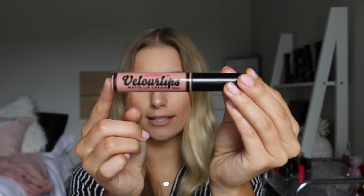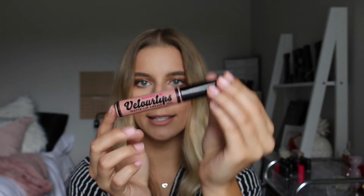Besides my Honey Love lipstick from MAC that I've been obsessed with and wear almost every day, I've been loving the Australis Velour Lips Matte Lip Cream in the shade Paris. I think that's how you say it. It just looks like this. It's such a nice pinky nude. It reminds me a lot of Honey Love by MAC. It's just a little bit lighter.